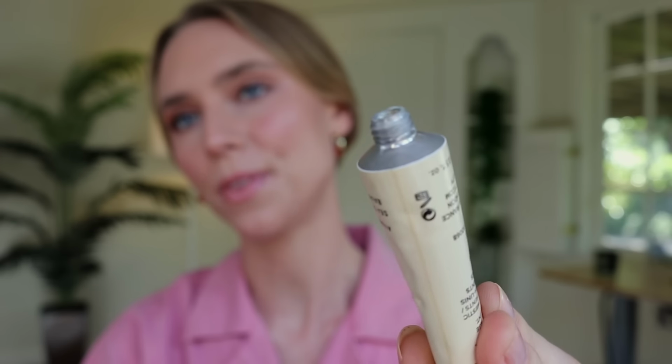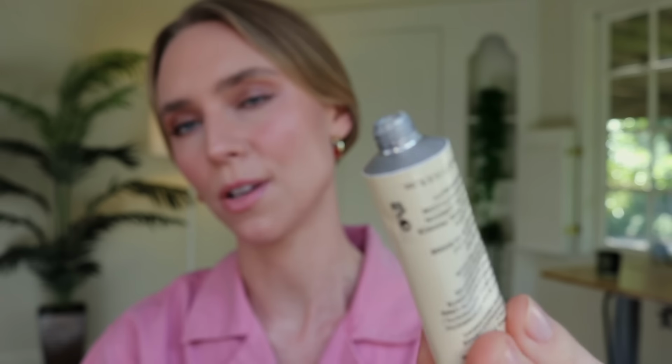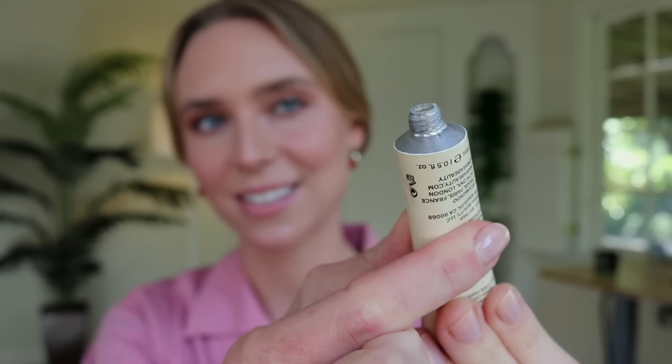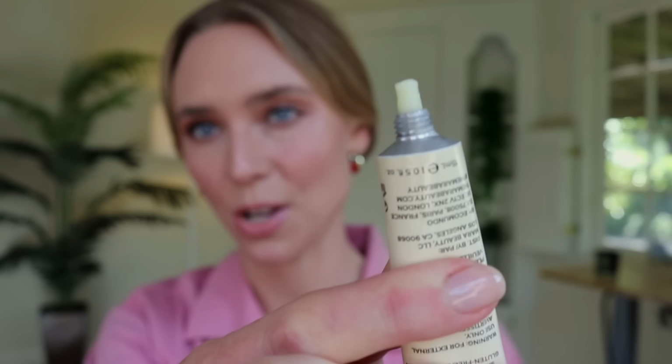Also, I really don't like caps like this, which is something I struggled with the original Bite Agave lip mask. I just find that with these squeezy tubes that don't have an applicator that goes on the lips, these tiny little caps are just so easy to lose, but you can see how thick it is. I'm squeezing really hard and you can see it holds its shape. So it's a very thick lip balm and it's super nice.